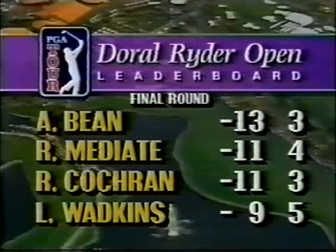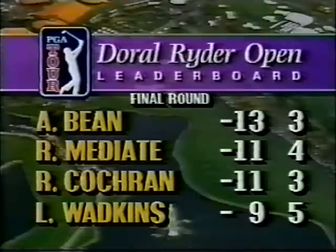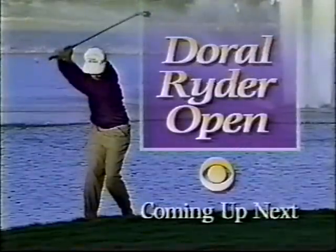Coming up next, we've got the final round from Doral. And here's an updated leaderboard. Andy Bean has won this tournament three times, the only three-time winner at Doral. Mediate and Cochran. And Lanny Wadkins, your guy Lanny. That's right. Big day for the Deacons yesterday with their win over NC State. Puts them in third place in the ACC, and Lanny up there on the leaderboard. Can't be anything better for Deacon fans than that.